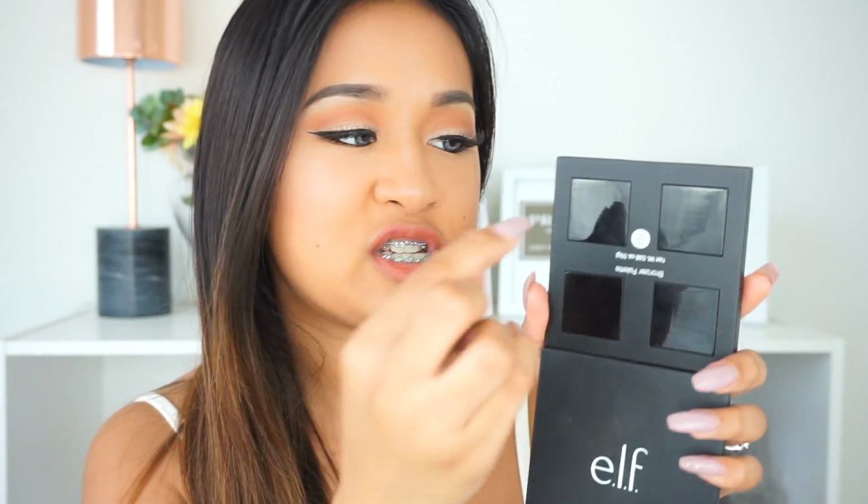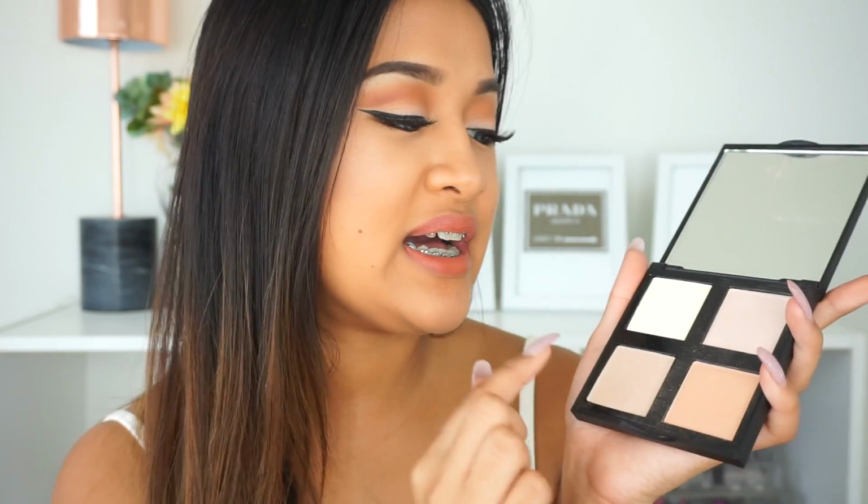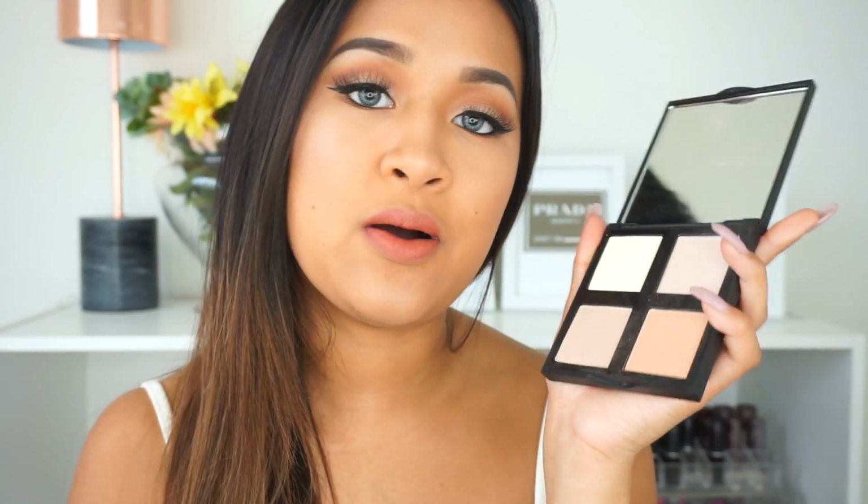And in the back, you can actually pop them out. I don't want to pop it because I did it and I almost broke a nail by doing it. But you can pop out each color and actually customize this pan. But you cannot customize the illuminating palette. It doesn't have anything to pop out, which is okay with me because I like this palette on its own.